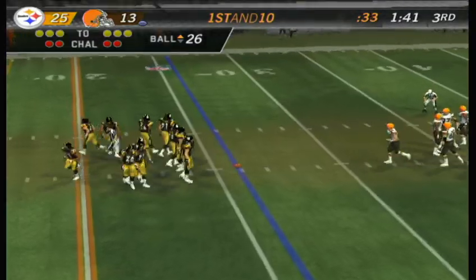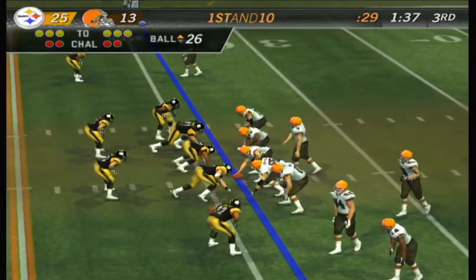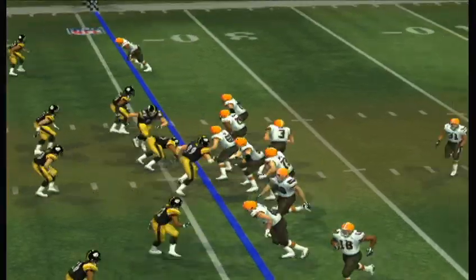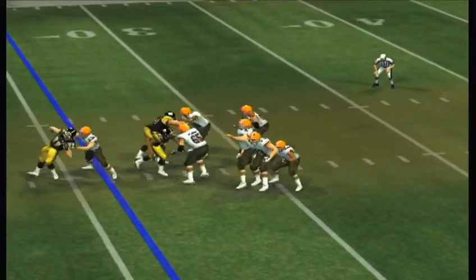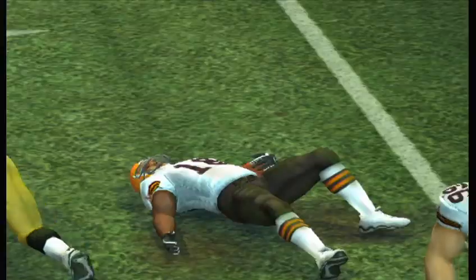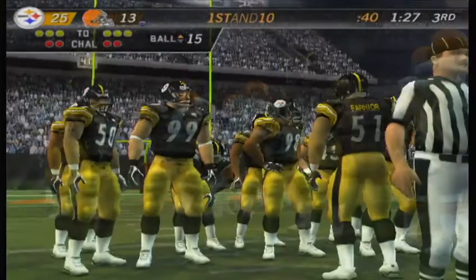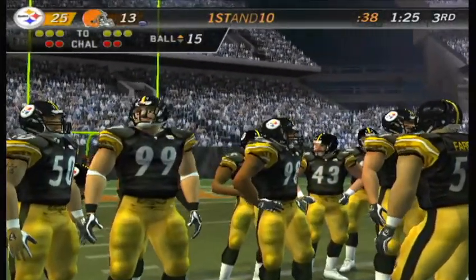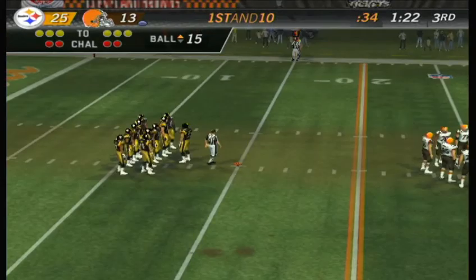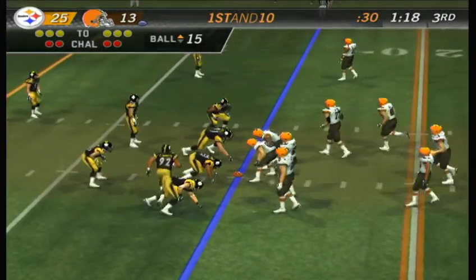First and 10. Ball on the 26-yard line. Let's ride, man. Let's go. The pass on first down. Quick, with the throw, he finds his man. Hart is there for the tackle at the 15-yard line. They throw it and pick up a second consecutive first down. Well, when you start to establish something, you want to keep it going until the defense finds a way to stop you.